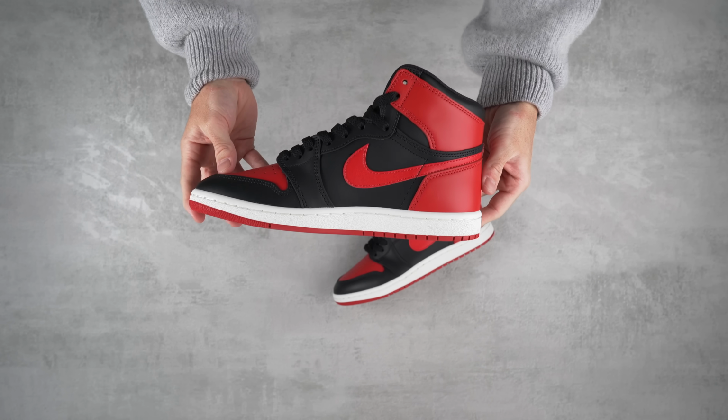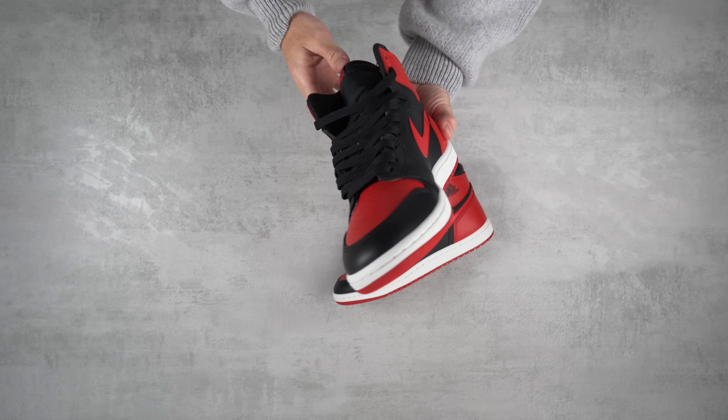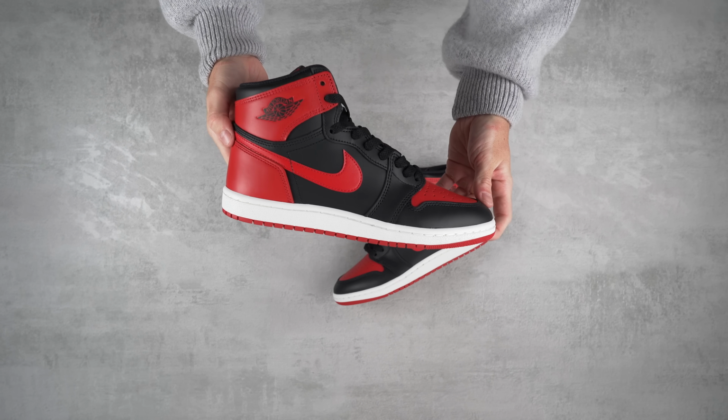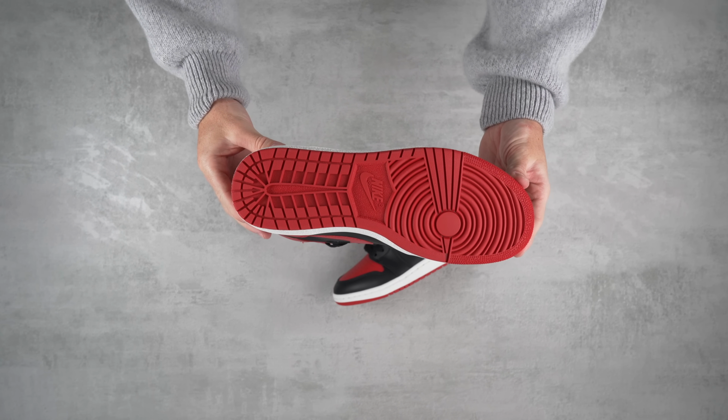So how do they make a pair of shoes with the OG name after this? I don't think they can in the Bred colorway. I think this is probably the last closest thing to the OG that we get, unless they just retro these exactly in the future, which they probably will. But is this the one?